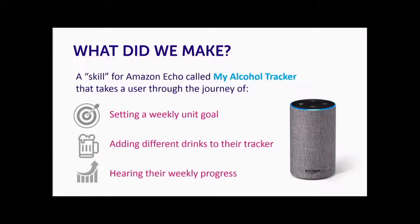But it's worth noting that we tested this on users in that week, and it went really well, got really good feedback.